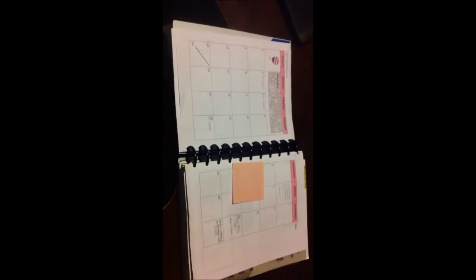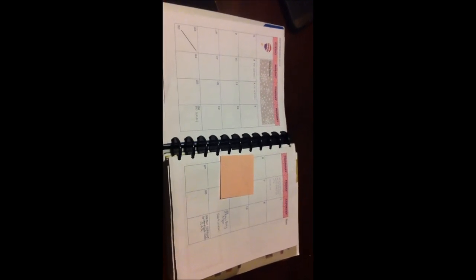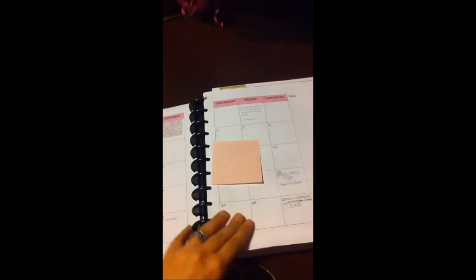And then I have my full calendar. This is my calendar for myself, for personal things that I have going on, school, everything else. I don't like to keep that on my booking calendar. I like to keep it separate, but I still want to make sure I know what's going on. So I've got my personal calendar as well. Okay, so this right here, this is my weekly to-do, so to speak.